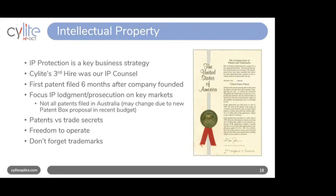I mentioned we filed our first patent 6 months after, and we now have a large family of patents covering many aspects of our product design and future product design. What we don't do is file all of our patents in Australia. We see that the critical areas for patents will depend upon which market we're going to, and which countries we see are likely to be patent battle areas. The recent announcement in the budget regarding a patent box may change our view of patenting in Australia, as there are now tax advantages for filing patents and maintaining them in Australia. Previously there weren't.